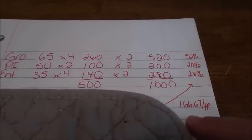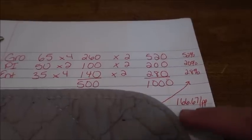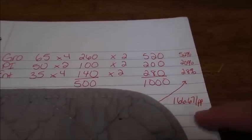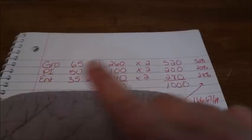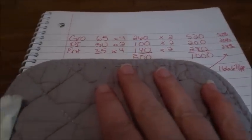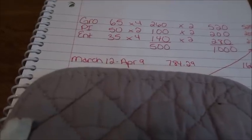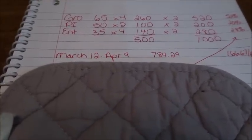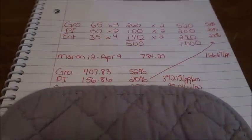And that worked out with 6 people, $166.67 per person per month, right? That's what we used to spend. This is what we spent for that period that you guys were watching me in the food diary. I spent $784.29. And I went ahead and broke it down for you again, just like I did with the last one.